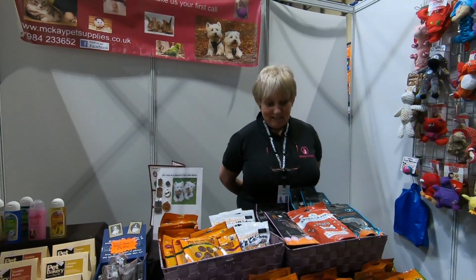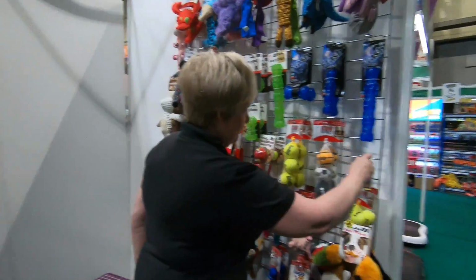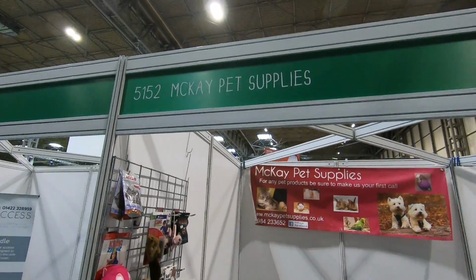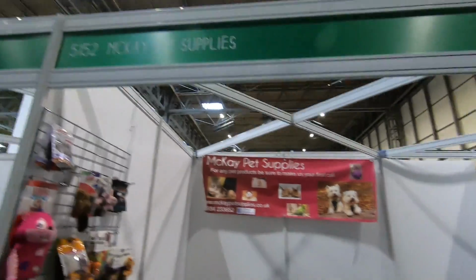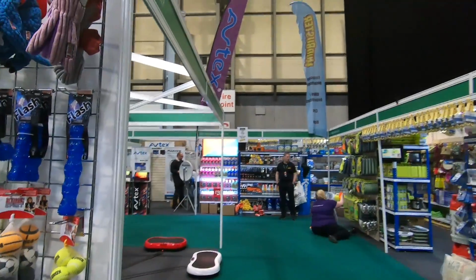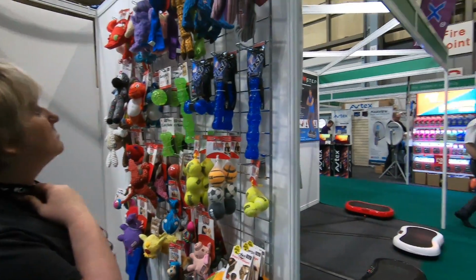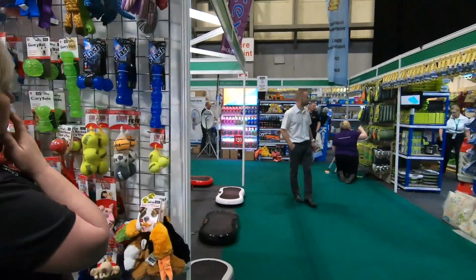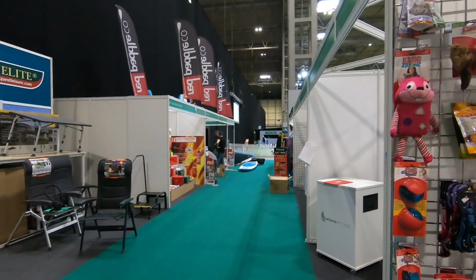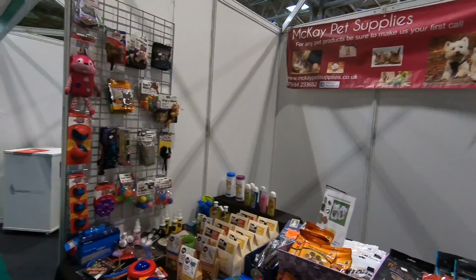Looking good. It's a good layout you've got here, isn't it? So, what stand are we on? We're on 5152. Next to Jackson's of Old Arley, and just behind the Toshaw stand. You've got a good spot here. And near the Top Dog Arena. So if you find the Top Dog Arena and you're feeling a bit guilty about leaving your dog, do pop over.